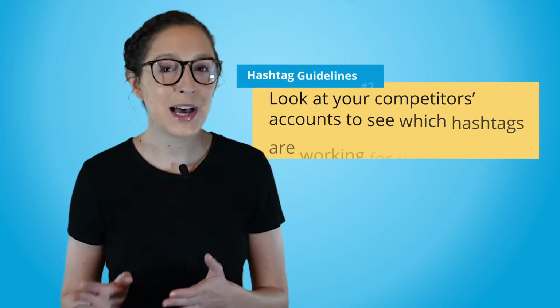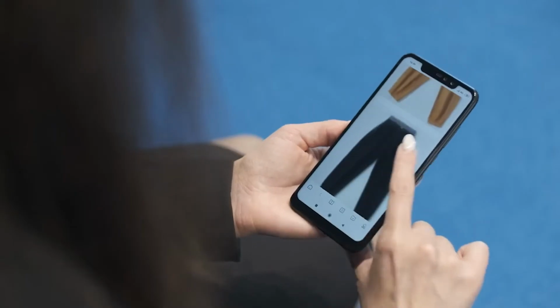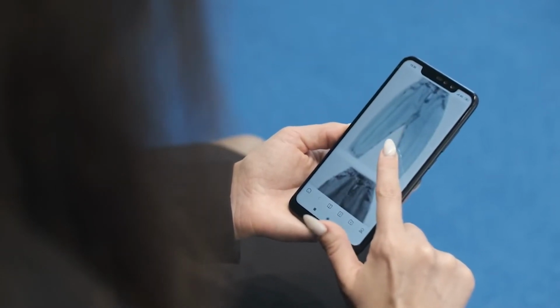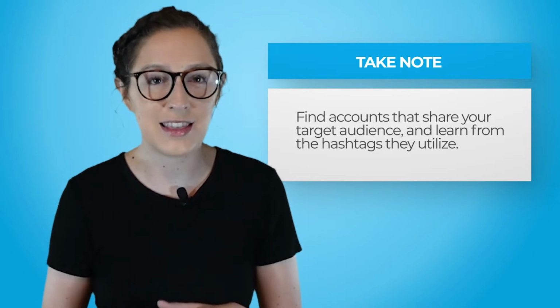So how do you find the right hashtags for you? Start by looking at your competitors' Instagram accounts to see which hashtags are working for them. And remember that you don't necessarily have to stick to your direct competitor accounts here. For instance, if you own a clothing store, I would recommend looking to niche fashion inspo accounts to see what kind of hashtags they're using. Ultimately, you just want to find accounts that share your target audience and learn from the hashtags they utilize. In addition to that, I'm sure you already have a few hashtag ideas you're thinking of in your mind, so type those into the Instagram search bar and see what the sizes are for those hashtags.